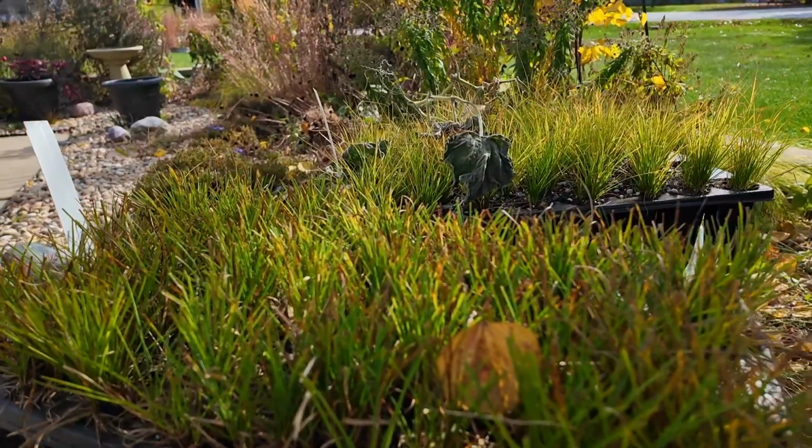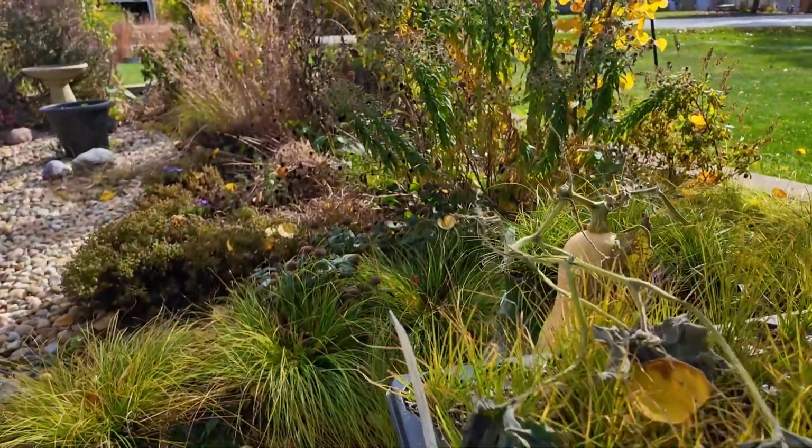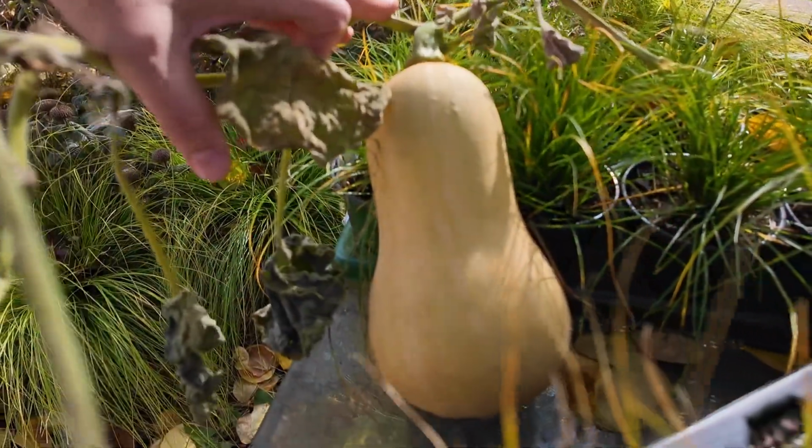I've got some sedges for a project that I'm gonna do this weekend. Have a lot of sedges to put in. Oh, and I've got a butternut squash that I got from the permaculture garden down the street.